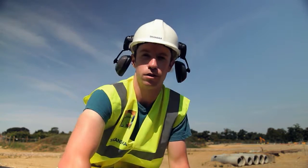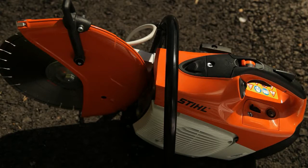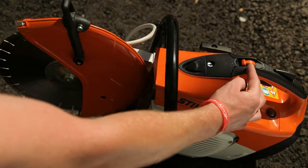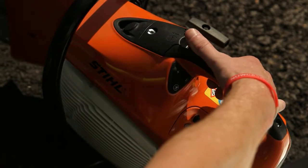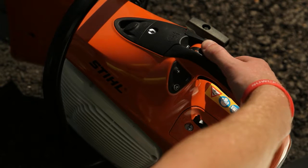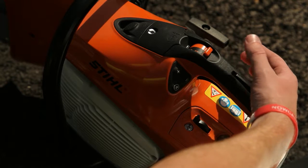You'll always want to start your machine from the ground, never drop start it. Okay, so the first thing you'll want to do is to move the switch into the start position. First, you'll put your hand on the top of the handle, pull the throttle, and then move the switch into the start position. Then release the throttle and finally take your finger off the start lever.